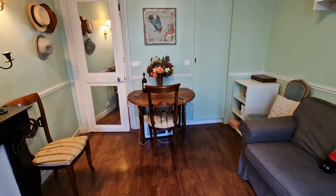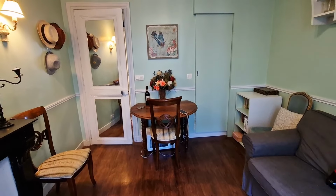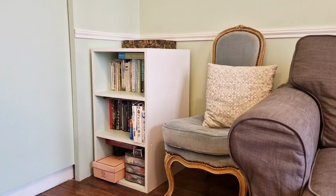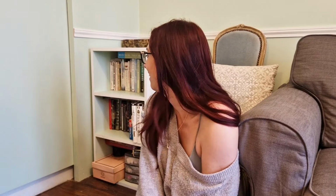It looks so nice. I feel like it blends into the room so much better. I'm so happy with this. I think it looks great. And I really love how it ties into the rest of the room because before it kind of stuck out and now it's very harmonious. Yeah, I'm really pleased with it, but I don't have time to sit and be pleased.